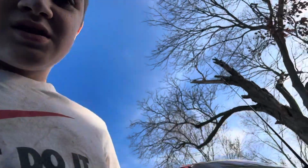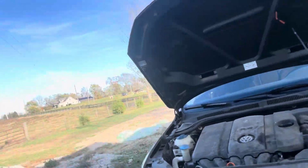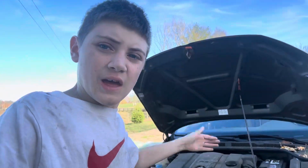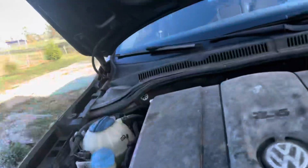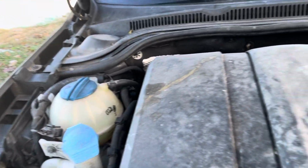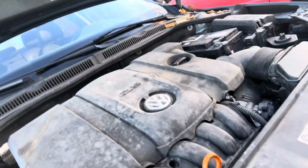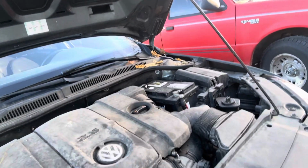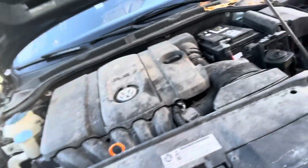Anyway, guys. I kind of wish they would change the front of the car a little bit. I like the engine, but I just don't like that it's a timing belt. I think that's the AC thing, I don't really know. But it runs good.